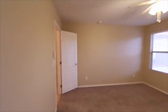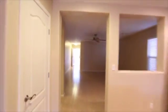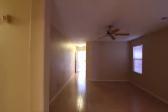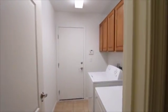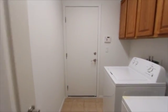Okay, now we'll walk on over to where those extra bedrooms were. So now we're back in that living room area. We go to the left, and this is where your extra bedrooms are. So first is the laundry room. Washer and dryer, has some cabinets above. It looks really nice. We'll go out to the garage so you can see what that looks like.